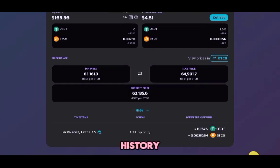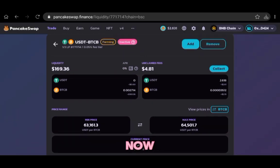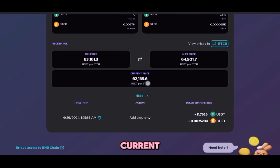If you go here on history, it shows you when I started this position. It was on the 29th of April. It shows you the amount of USDT and Bitcoin tokens that I added back then when I opened the position. And have this in mind, this is very important. This position right now is inactive, and like I showed you, it has been generating fees for roughly around 8 days. The catch is that right now it's out of range. You see the current price is under my minimum, so it's outside of my range, so it's not earning fees.